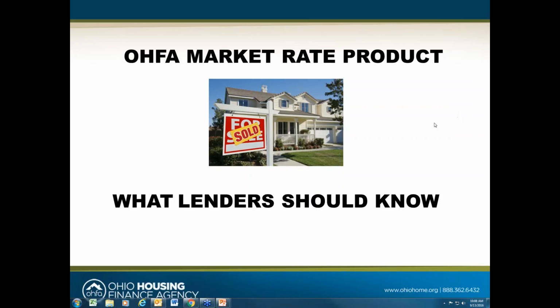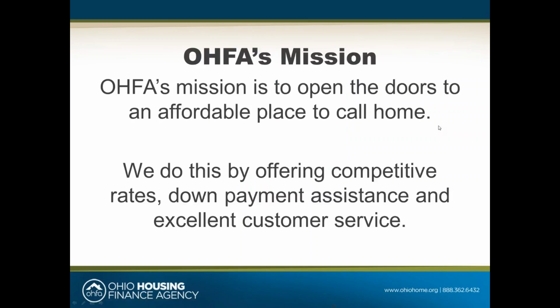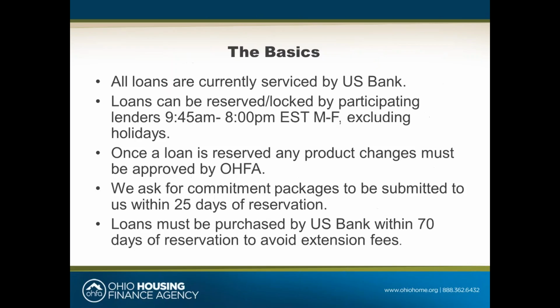Okay, so let's go ahead and get started. Just some basic things. We're going to start with there. Our mission is to open the doors to an affordable place to call home. We do this by offering competitive rates, down payment assistance, and hopefully excellent customer service.